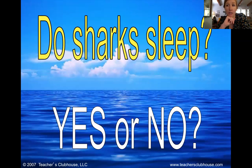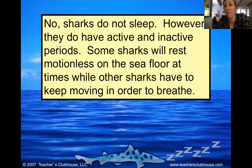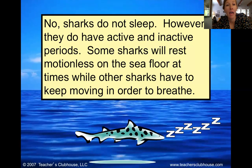Okay, do sharks sleep? No, sharks do not sleep. However, they do have active and inactive periods. Some sharks will rest motionless on the seafloor at times, while other sharks have to keep moving in order to breathe. Oh, I'm tired just thinking about not being able to ever sleep.